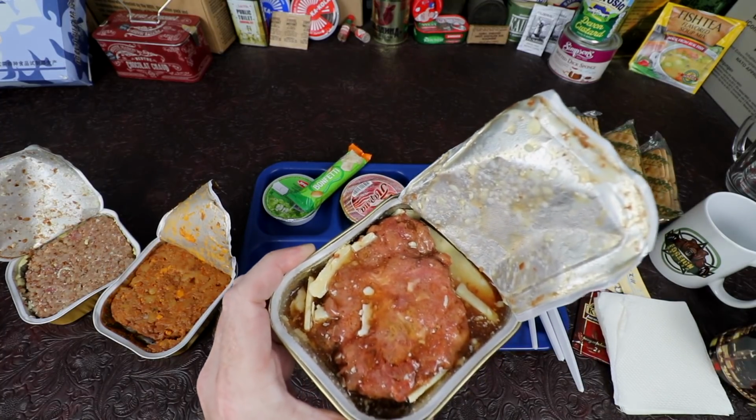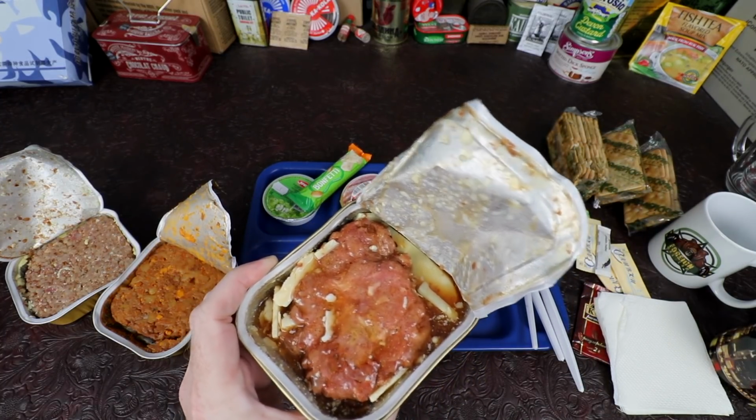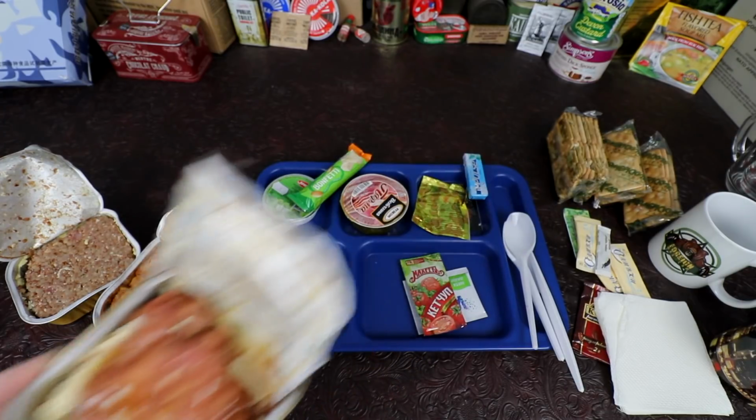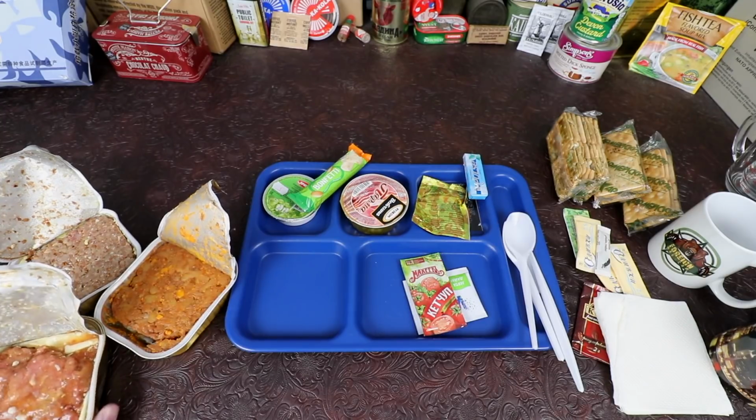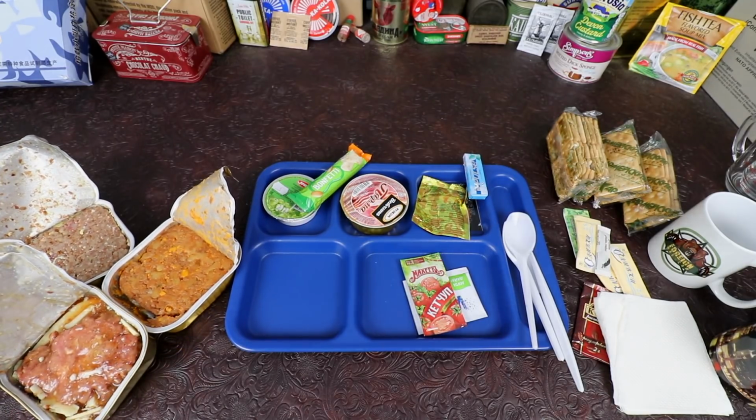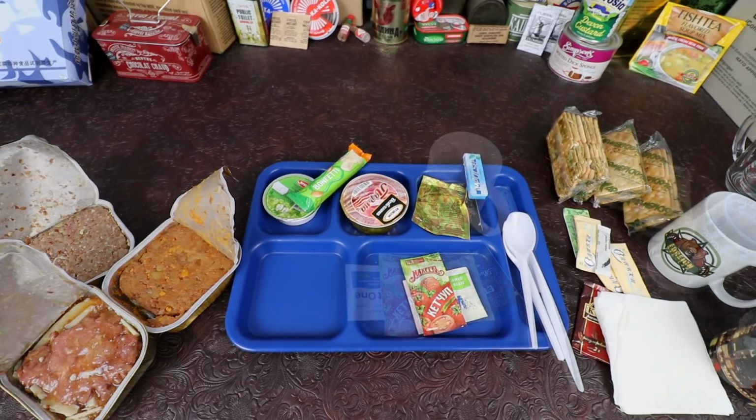Look at that. A lot of fat on it, almost like a gravy on this one. Woo! Smells really, really fantastic. Let's get these on the hot plate. We'll be back in just 1 second. We're gonna make all of our drinks.